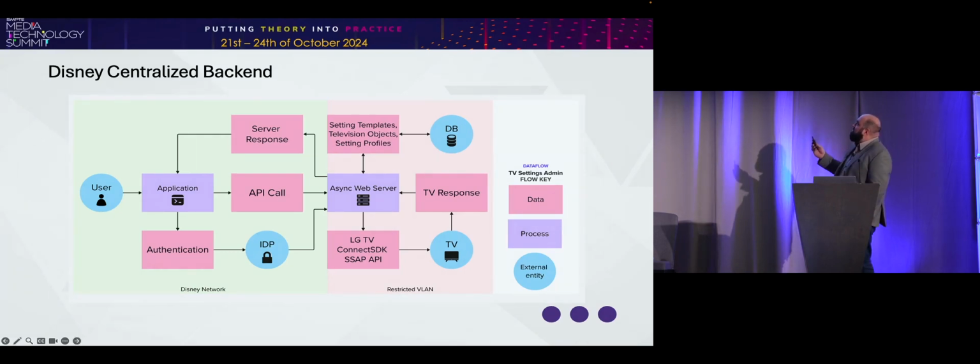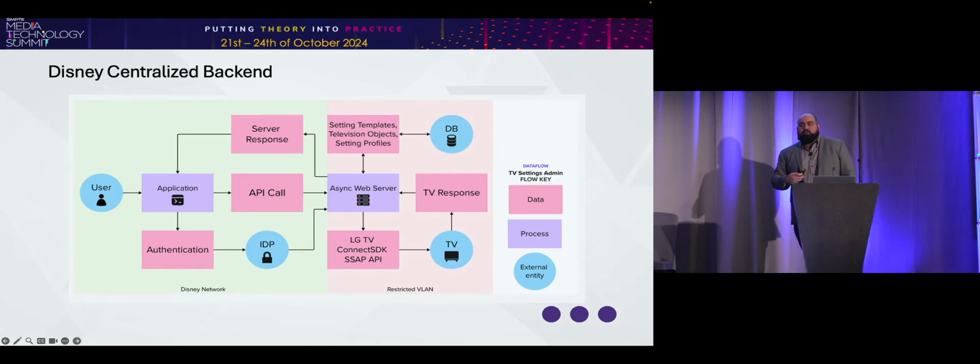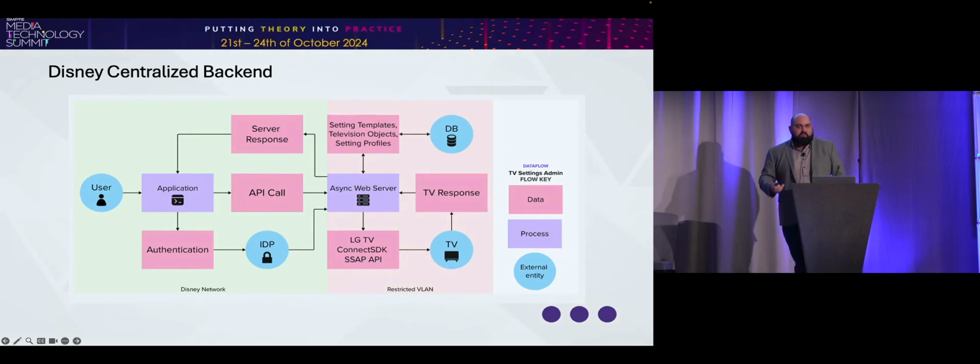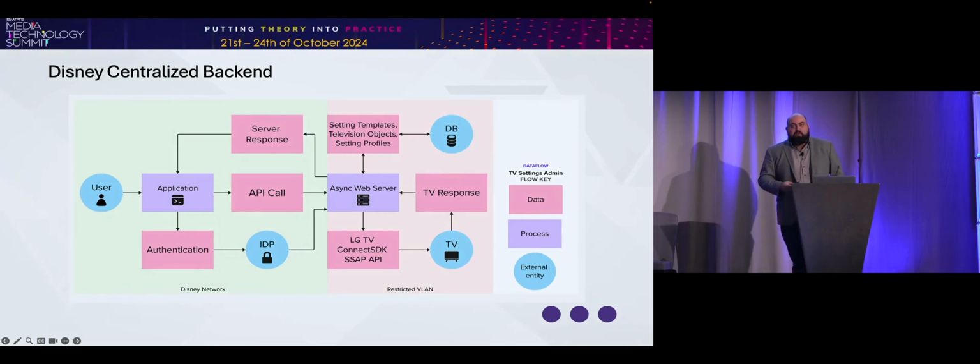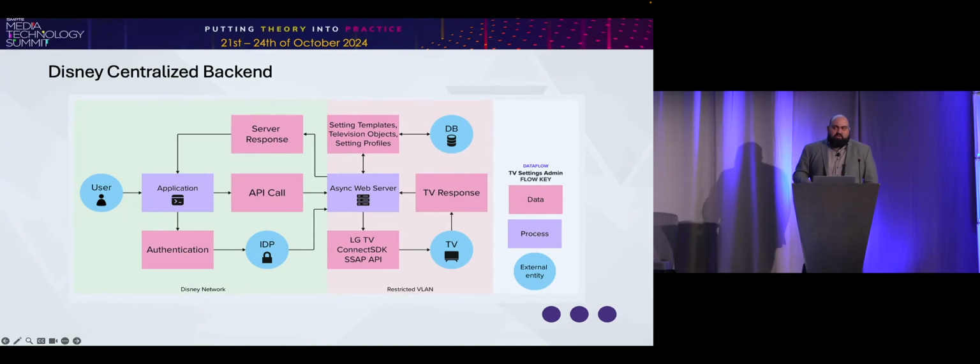Now, there are two different paths out of the async web server. There's the one that leads to the database and one that leads to the TV. For most things like setting a setting, you're going to want to reach out to the TV. So if I want to set a setting, update the settings, or get the current value of a setting, all that needs to actually go and talk to the TV directly through the Connect SDK API.